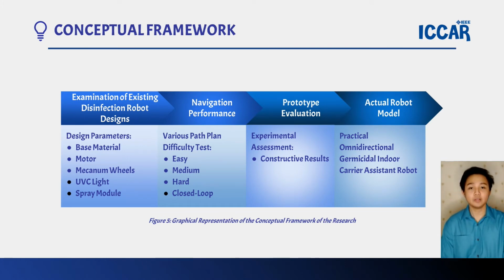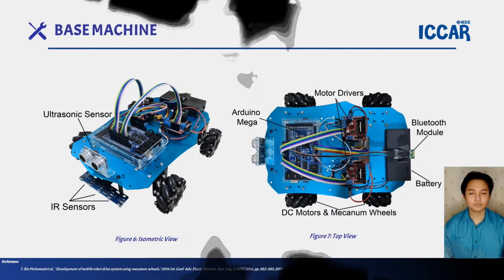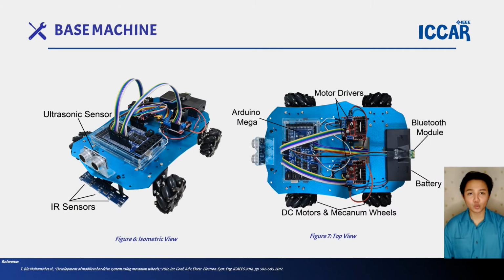Together with other parameters, these concepts are considered in the design and development of a mobile robot. A simple hardware, software, and control system was used as a tool for research and study. The base machine used was a four-wheel drive equipped with mecanum wheels as shown in Figures 6 and 7. Three IR sensors were installed on the front of the robot. These sensors allow the robot to compare black lines on a white surface and vice versa, thus following a line autonomously.